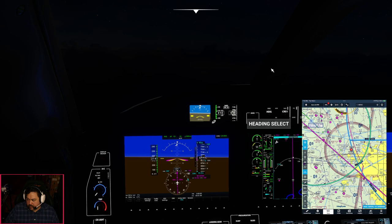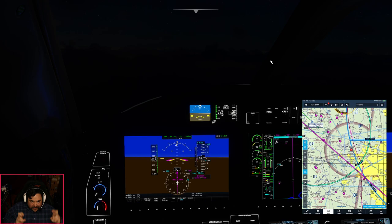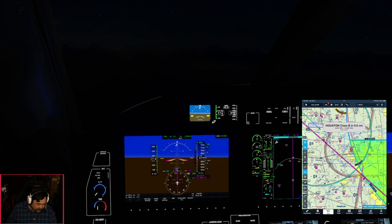All right, because we're on an IFR flight plan, we are cleared to enter the Bravo. Bravo in 9.7 miles. And I'm getting a little reminder that the Bravo is in 9.4 miles. Thank you, I know.